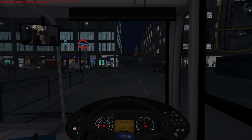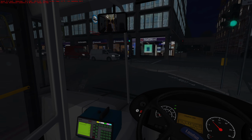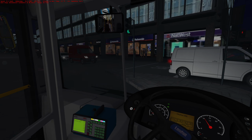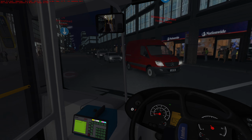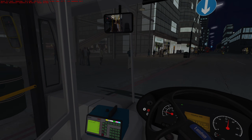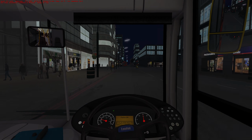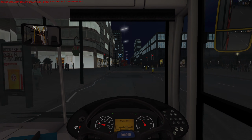Bit of red lights. Oh, National Westminster. Oh, my favourite bank. Well, that's useful to know if I ever need to do some immediate urgent banking in London. I can pop into National Westminster. Where are we? Westminster Cathedral, if I get off there. Oh, National Westminster in Westminster. Wow.